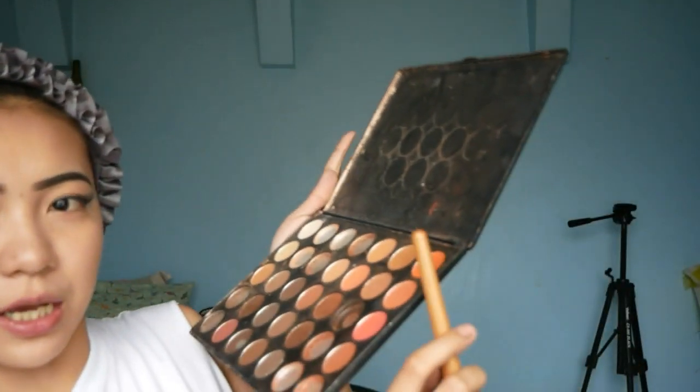Before we work on our nose line, let's have our blush on first. Let's have a drunk blush style. So I'm using my Morphe color palette, I mean my Morphe eyeshadow palette. And then I'm gonna use this shade, Gunny Orange. Let's go.